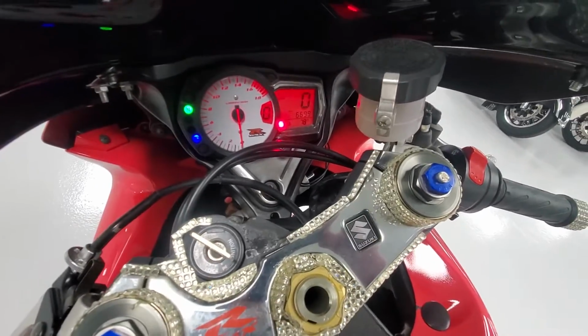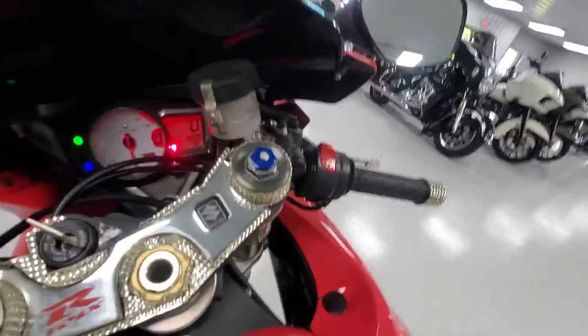Bike has 6,699 miles on it. See if I can crank it one-handed. I don't think I can.